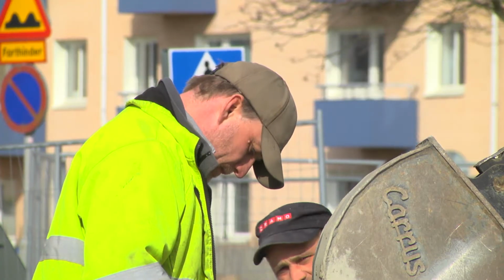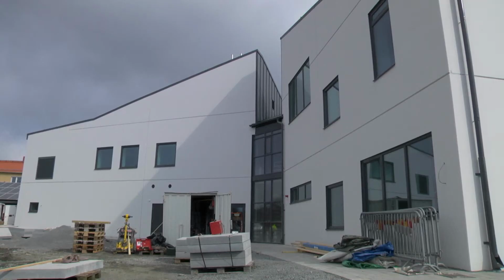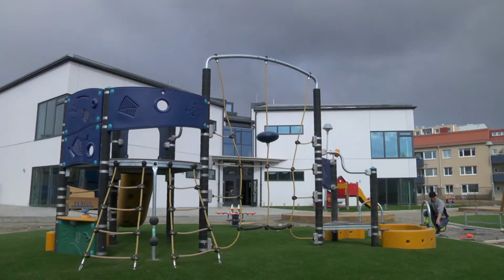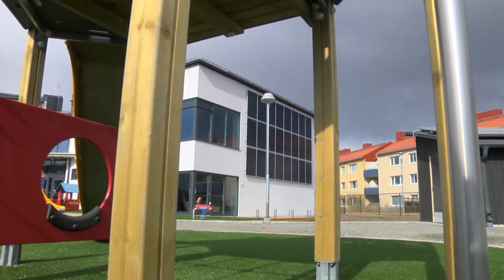At first glance, it may look like any other modern building, but this preschool holds the key to future energy-efficient building techniques. When we create a net zero energy building, the most important thing is to create a building that uses a really small amount of energy, a really energy-efficient building. So we start with the building envelope that is really well isolated and airtight, and we reuse the heat from the ventilation air. It's also important to minimize the heat loss when the children pass in and out from the preschool.